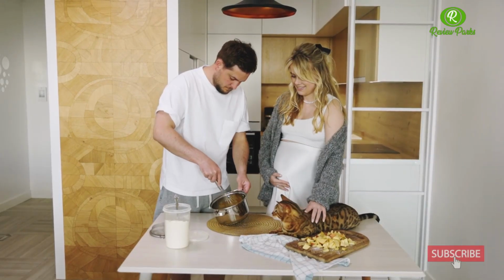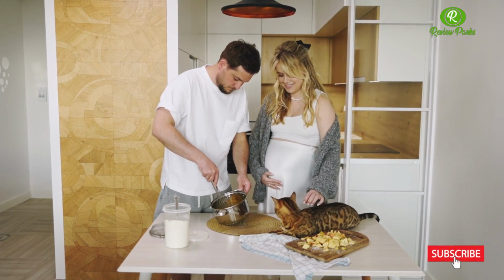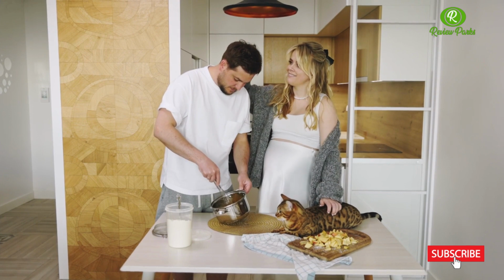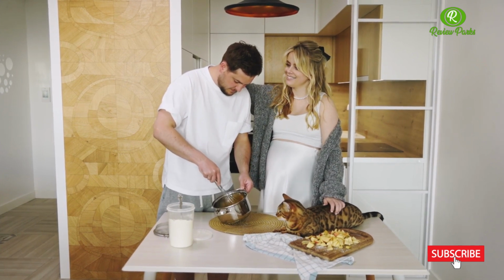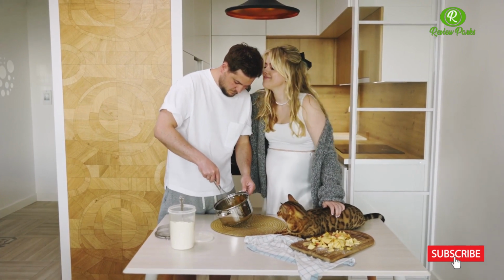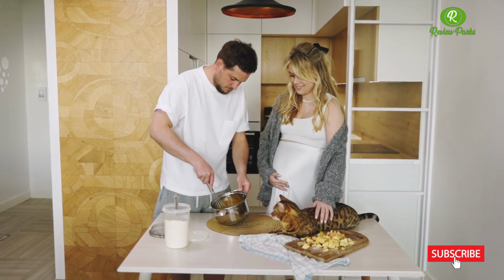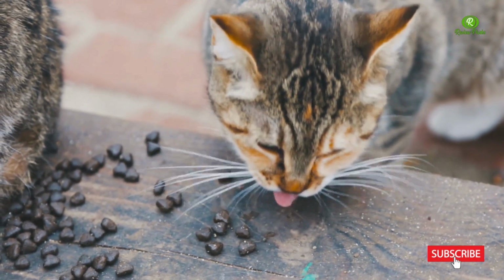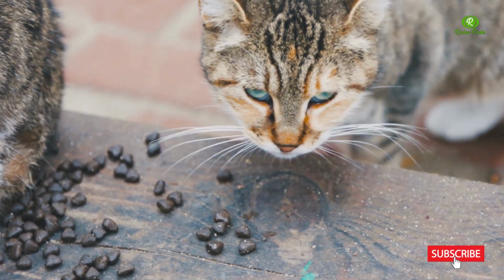Dry cat food is a type of cat food that is made up of kibble, or small, dry, bite-sized pieces. It is typically made from a combination of protein sources, such as meat, fish, or poultry, carbohydrates, and fats, as well as added vitamins and minerals. Dry cat food has a longer shelf life than wet or canned food, and it can be left out for cats to eat throughout the day.